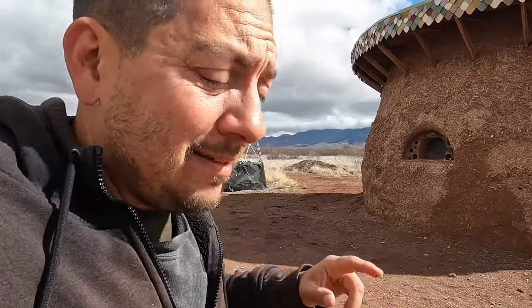So unfortunately, we won't have too much more framing down here, but there is a lot of cobbing that needs to get done for this build. So I might as well kind of work on that. Let me show you what's going on.